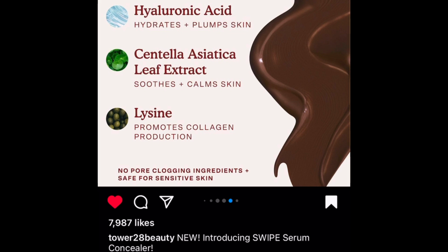I go in store and swatch stuff sometimes. Like I told y'all, the Juvia's Place bronzer is going to be on there, and my comparisons to the Fenty foundation are going to be on there.